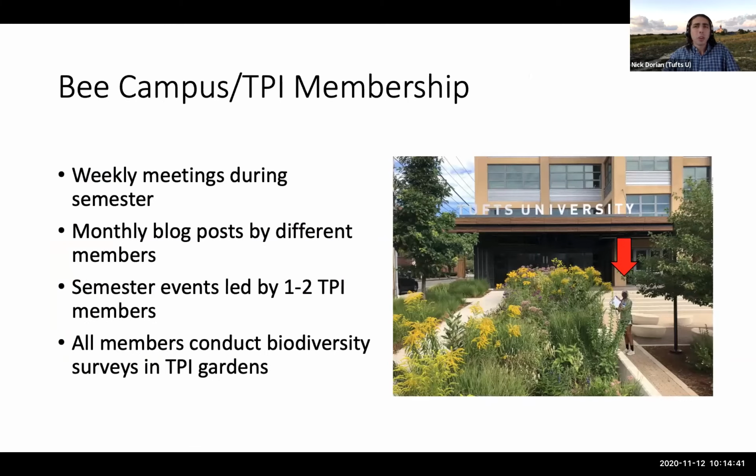So basically, how does our Bee Campus involvement work? How do we run our Bee Campus? We have weekly meetings during the semester where we meet to discuss and plan upcoming events and plan blog posts, and we have about 10 members that are split up across undergrads all the way up to faculty. All members of TPI are required to write at least 1 blog post during their time with us, and they can be on a topic of their choosing.